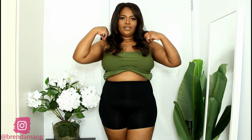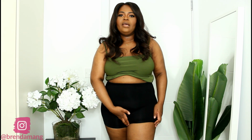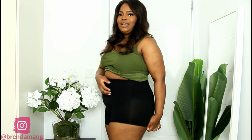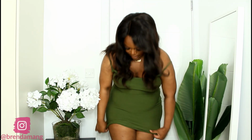And the last thing that I don't like about this particular one is that around the thigh area here, it's too high. If it was a bit longer, that's what I usually go for, but because this is too high, it's going to start rolling up, and then when it rolls up, it's going to create a dent when you're wearing a bodycon dress. So let me pull this down and you can kind of see what I mean.